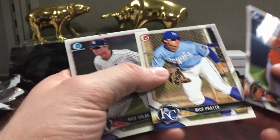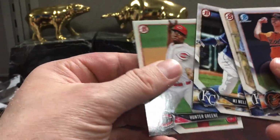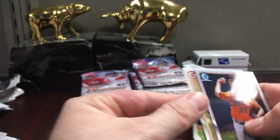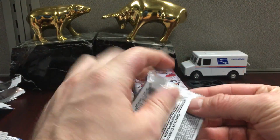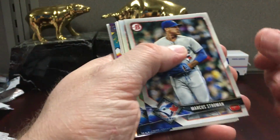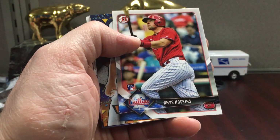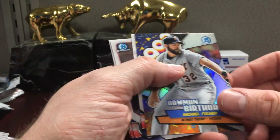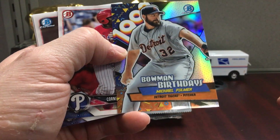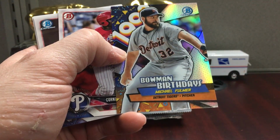So there's a Pratto paper. Solak, I don't know a lot about him, but I believe he's in the top 30 on the Yankees. And then Hunter Greene, who's highly hyped. We'll see how he does the rest of the year. He's just a 19-year-old kid, so don't be too alarmed with some of his early struggles. These are just lame. I don't know what else to say about them. Bowman birthdays. Okay.